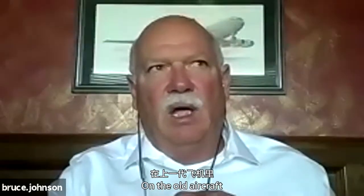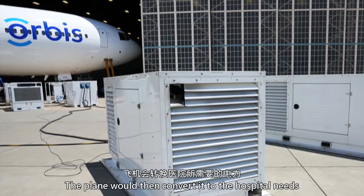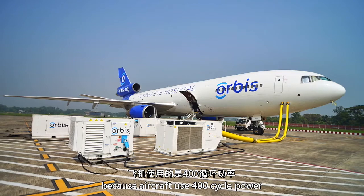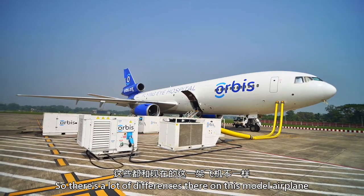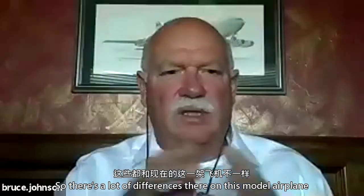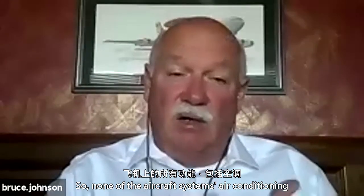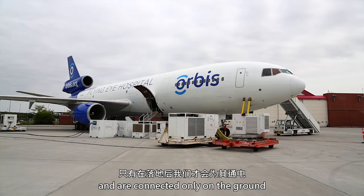On the old aircraft, we would plug in the electrical power for the hospital into the plane. The plane would then convert it to the hospital's needs, because aircraft use 400 cycle power, where hospital equipment uses 50 or 60 cycle power. So there are a lot of differences on this model airplane. We had to separate that. None of the aircraft systems, air conditioning, electrical, emergency lights, fire warning systems, are in the hospital. The hospital has its own systems, connected only on the ground.